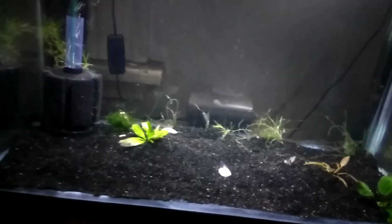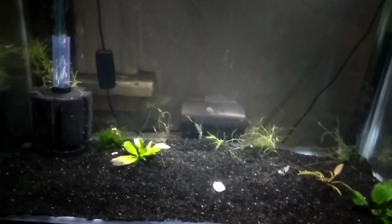Oh, yep. But, yeah, that's a little update on this tank. I will do another video tomorrow on this tank just so I know what's going on. And I'll let you guys know, since I told you guys about the cursed tank.